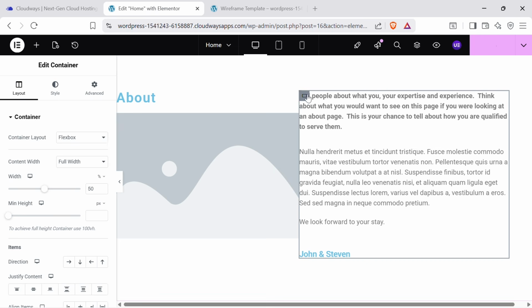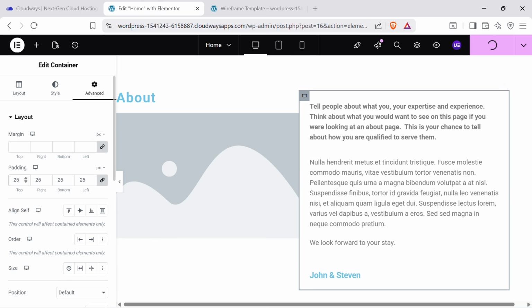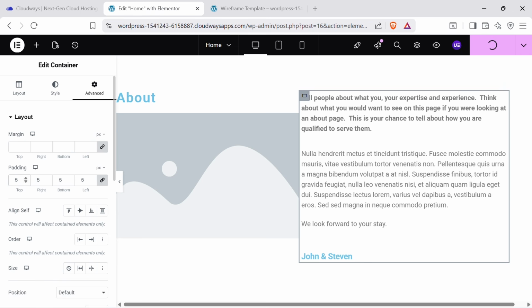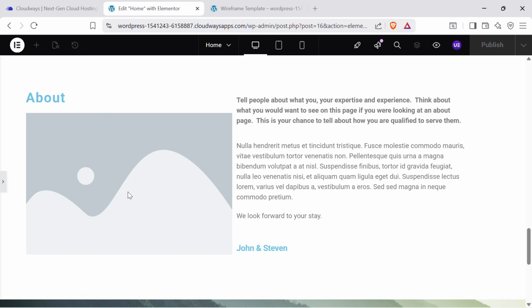Now we probably would want a bit of advanced here, some padding. So we're just going to put like 25. It's a bit much. 85, 10. Yeah, it's probably pretty good. Let's just check when we go to do all of that. Yeah, that's not too bad.